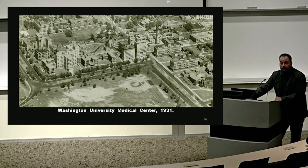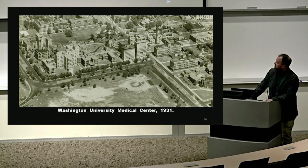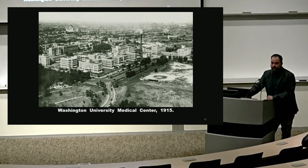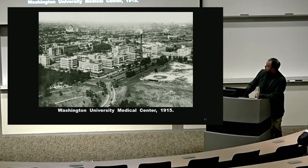So once again, our medical center in 1931. I'm going to come back to this photograph in just a minute and make a point, but I'm going to leave you in suspense for just a minute and show you an even older photograph of our medical center. This is what it looked like when everything was brand new. The nursing school, Children's Hospital, Barnes Hospital, the three medical school buildings, everything that you see in this photograph was brand new. It was less than a year old at the time that this photograph was taken.